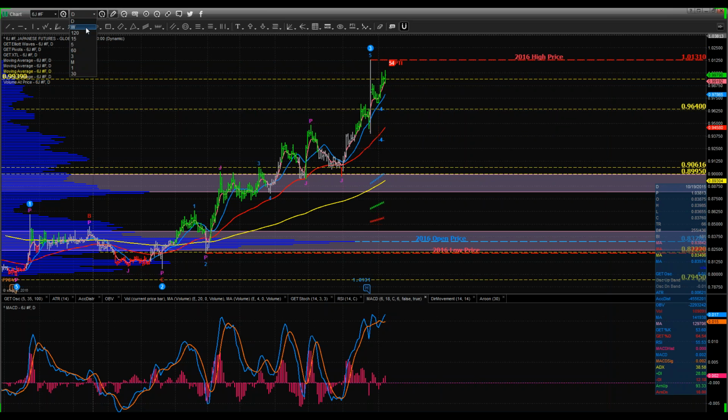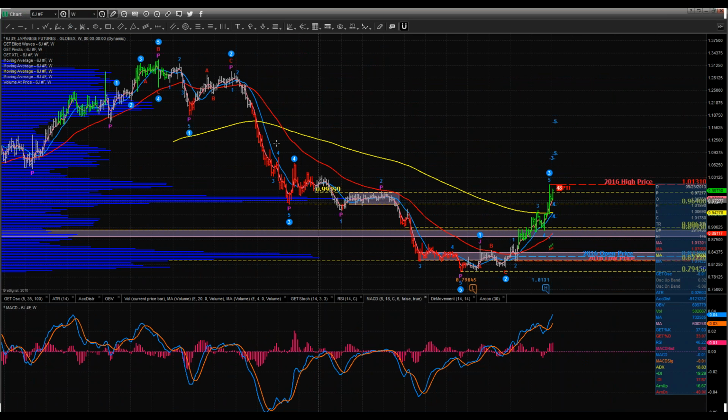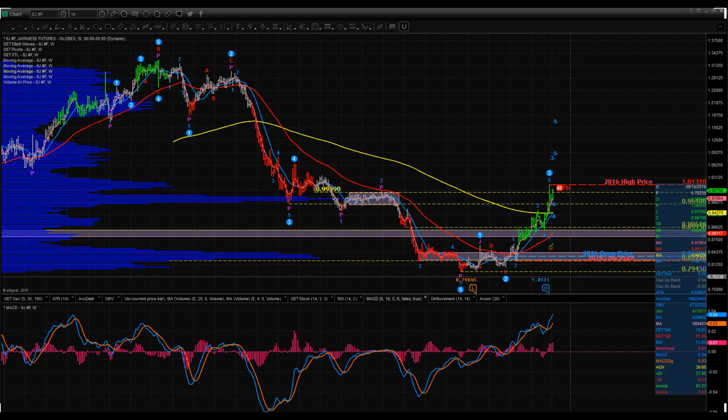But can it go higher? Absolutely. If we go back and look at the yen on a longer term basis, look at this. We're not even scratching the surface of where the yen was several years ago. I mean, right up in this area here, for those of you that were members of our group, we made a ton of money in the yen up here.